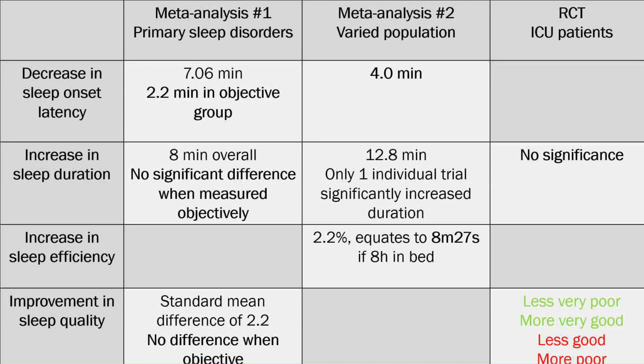So when we looked at our first study, I'm focusing on the objective measurements just because I think that those were probably a better way to assess. There was a 2.2 minute improvement in latency, no significant difference in duration, no significant difference in quality. In the second study, a 4-minute improvement in latency, 12.8 minute improvement in duration, and a 2.2% improvement in efficiency. So that's, again, another 8 minutes and 30 seconds. In the final study, there was no difference in duration, and the differences in sleep quality were very mixed, so I wouldn't put too much into those.